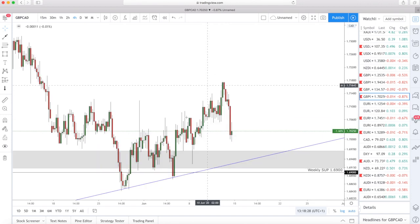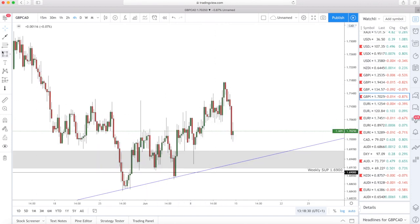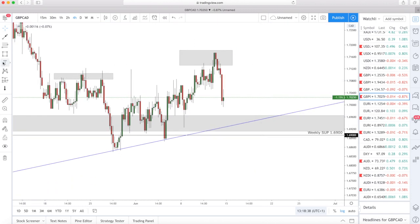So dropping down to the 4 hour, you can see we're making new highs. This was the last lower high, so now we've broken above this level, so this is now a new higher high, coming back into this region over here to make this new higher low before then making new highs.